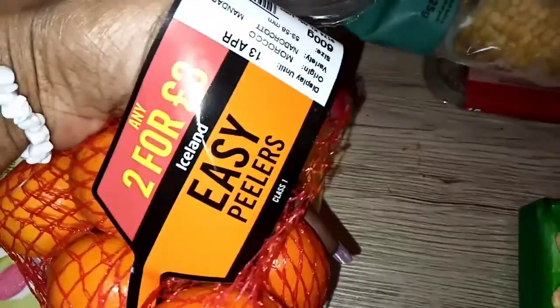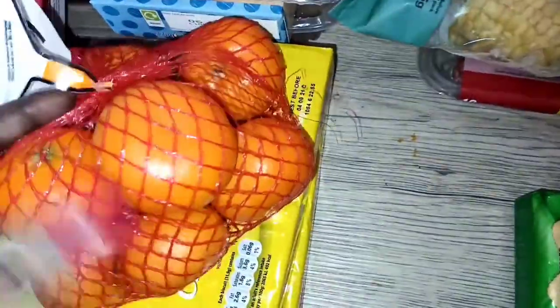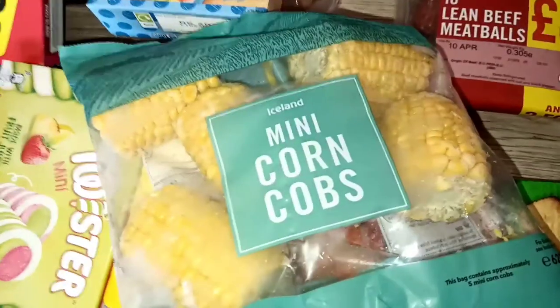They're really, really good. There's a value on Iceland or in Iceland or on their website. You can definitely pick up some biscuits. We have two for £3 easy peelers. Love fruits and veggies in my house, so I'm always re-upping on those. The kids love their oranges, and yeah, I'm always checking if there's any bruised or battered ones, because there's no point getting those in your shopping.